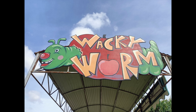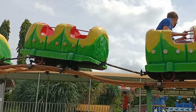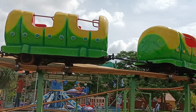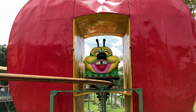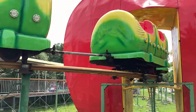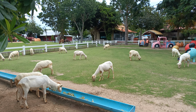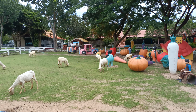Wacky Worm. Located at the pleasant Pattaya Sheep Farm, this classic Wacky Worm offers a nice coaster credit to anyone who decides to stop by. But besides being my wife's current favorite roller coaster, is Wacky Worm and Pattaya Sheep Farm really worth a stop? Find out in this review.